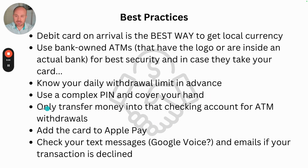Like I mentioned, what I do is only transfer money into that account right before you're about to use it and then transfer it back out, so that in the event that you do get scammed or someone gets your number, there's no money in there. Add the card to Apple Pay in case it gets stolen or something happens. You can usually still withdraw with Apple Pay.